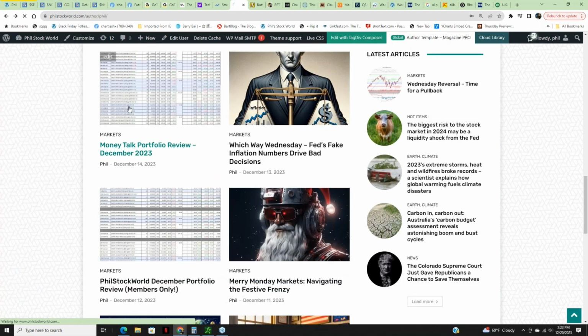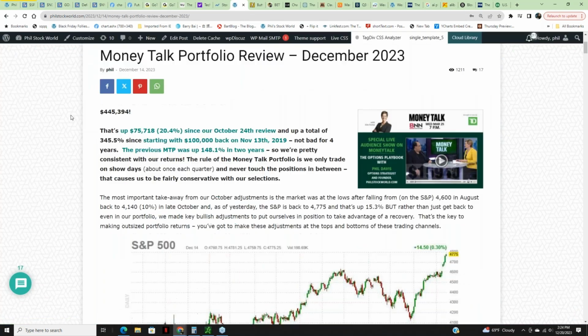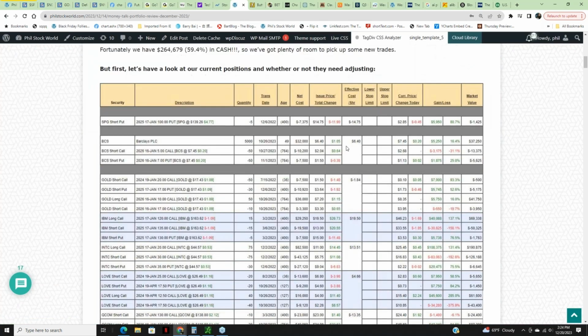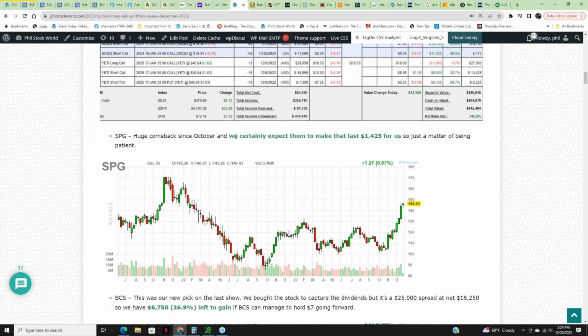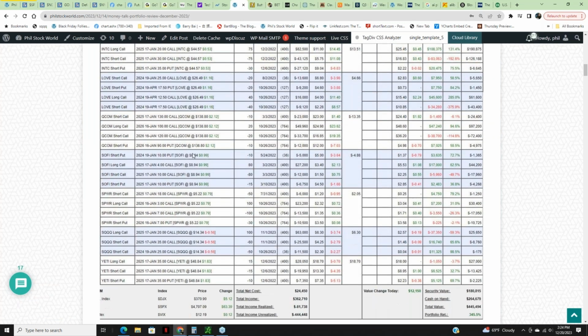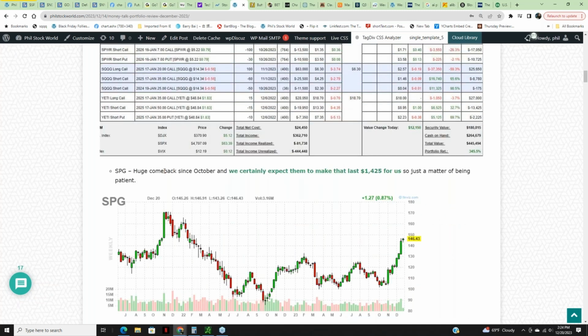So in our review of the money talk portfolio, and that has a hedge in it, actually. It has the SQQ hedge in it. So in the money talk portfolio, here's an important thing also. We don't do this for every portfolio every time, but here we did it in this one. We certainly expect them to make the last 1425.